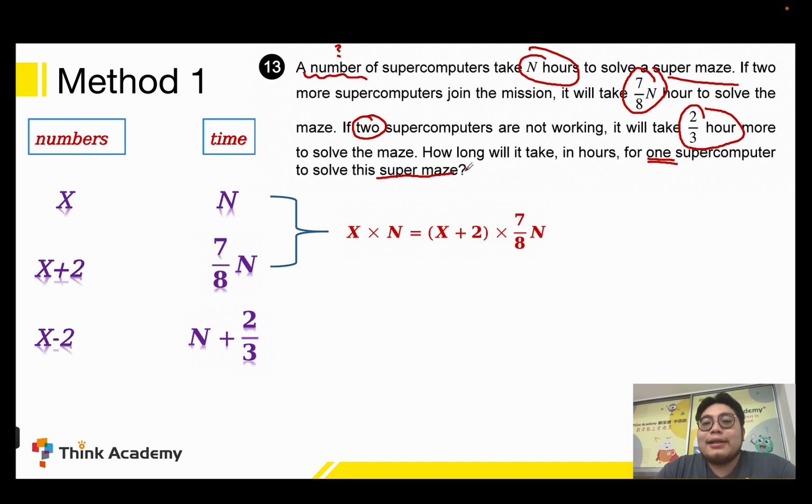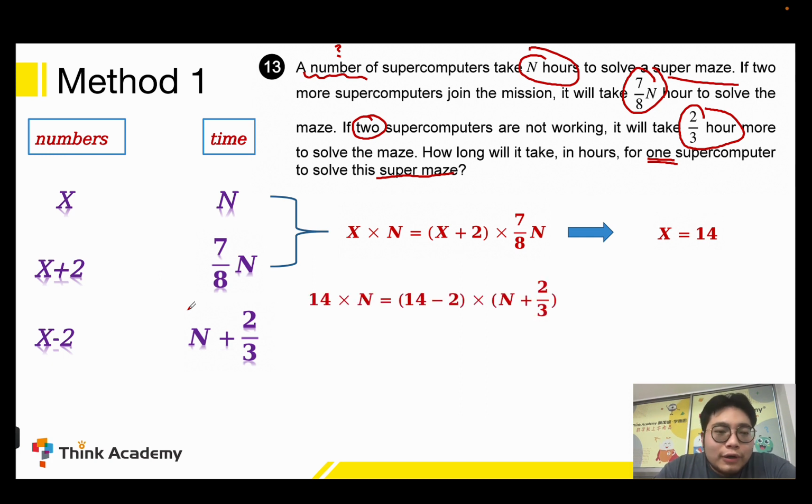x times n equals (x plus 2) times 7/8 n. You see, the n on both sides, we can just cancel it. So we can solve the algebraic equation: x equals 14. And we know x equals 14, then we can represent x plus 2 and x minus 2 by 14. We can write another algebraic equation to solve for n: 14 times n equals 12 times (n plus 2/3). After that, you can solve n equals 4.